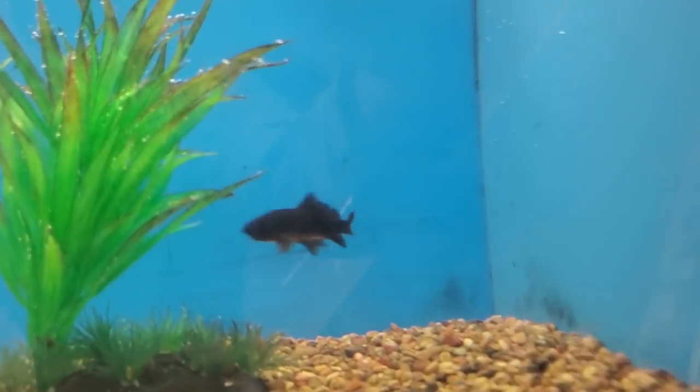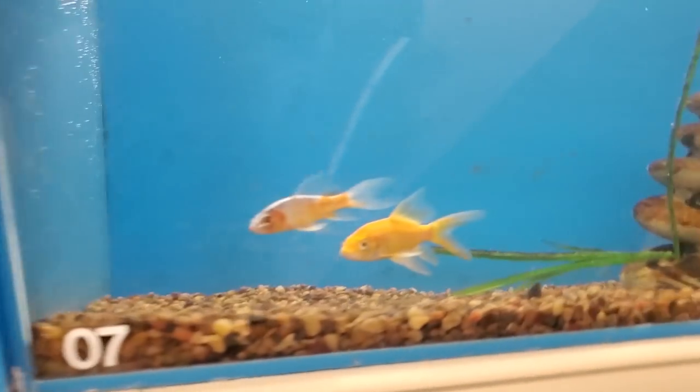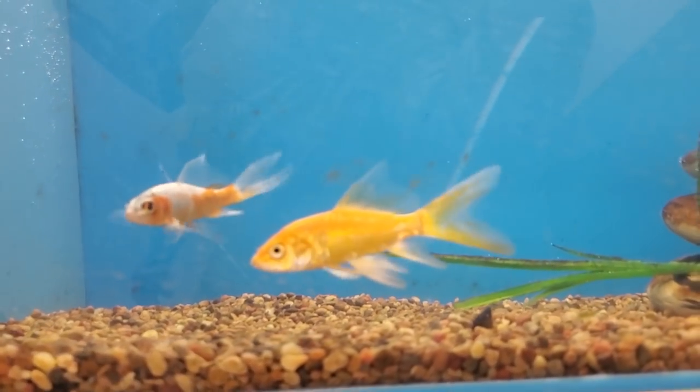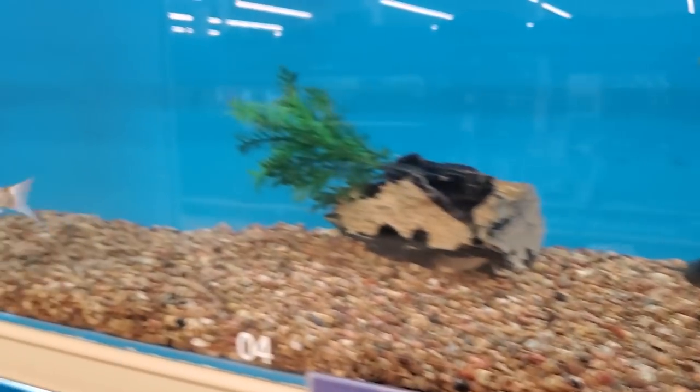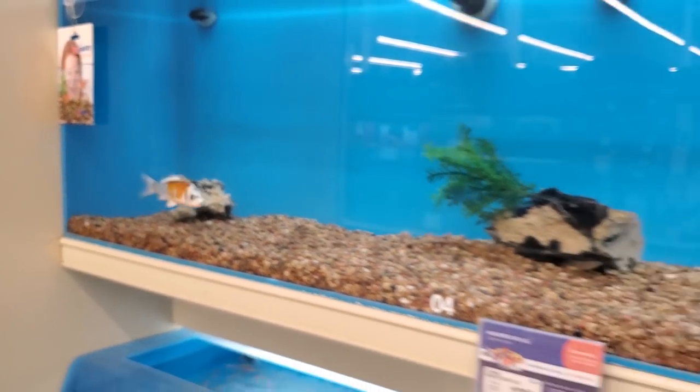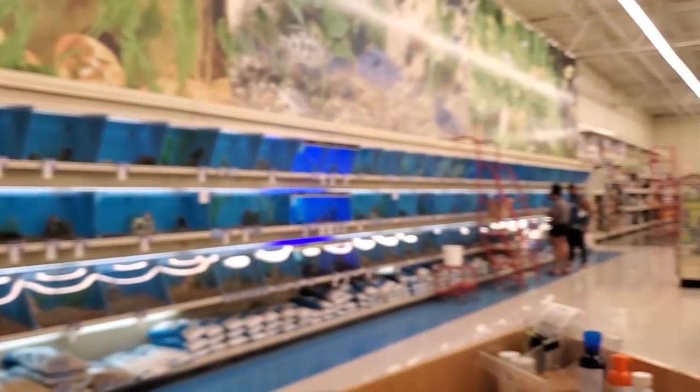Black koi. Not a big fan of black koi. Ends up just looking like a big old carp, in my opinion. Unless you could get one that was just so jet black it was obvious, but. That's what they got here at PetSmart.